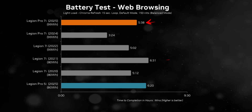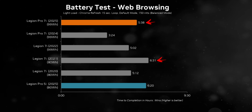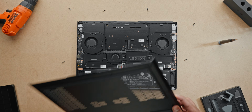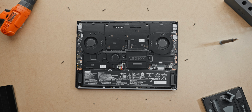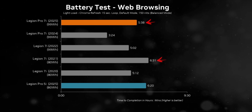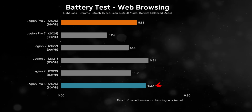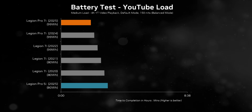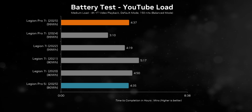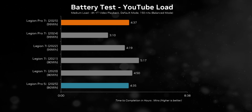It still gets overtaken by an older laptop that has less battery capacity and probably has a bit of degradation as well. Again, the Pro 7i series has now become a quasi-desktop replacement that sacrifices some portability and efficiency for performance. If you want a battery life champ, the regular 7i is still around, but on the other hand, with its smaller battery, the Pro 5i does get decent results. The same goes for streaming content, with the Pro 7i and 5i both getting under 5 hours of playback.